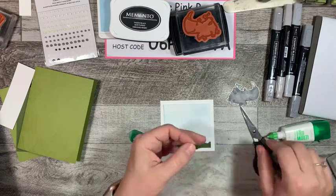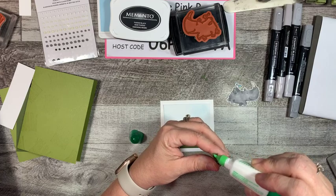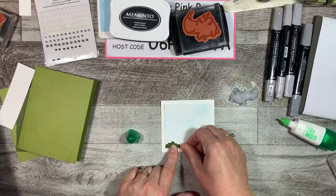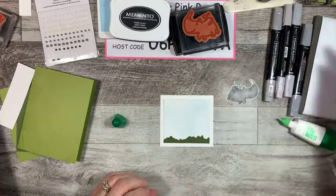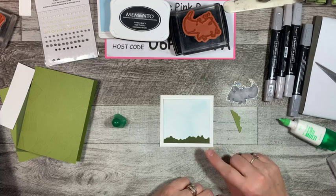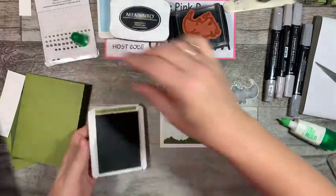Okay, now we're going to bring in our little pieces here. And this one is going to go right like that. Actually, I'm going to cut off just a bit of this because I want it straight. I should have done that first before I glued it, but I didn't. All right, this one, I'm going to cut off this little bump over here to make it straight. Okay, and then that's going to get laid right there.